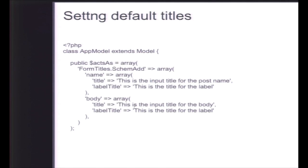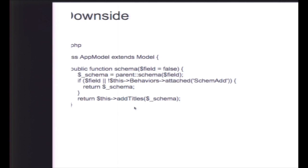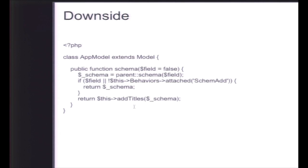So if you attach to add model, you can set for every name field that it will set, this is whatever the label you would like for default. Downside of it, I couldn't override the schema function within the behavior, and I cannot write to the protected attribute. So I had to do this to inject it into the schema. You can find the code for this on my GitHub account.